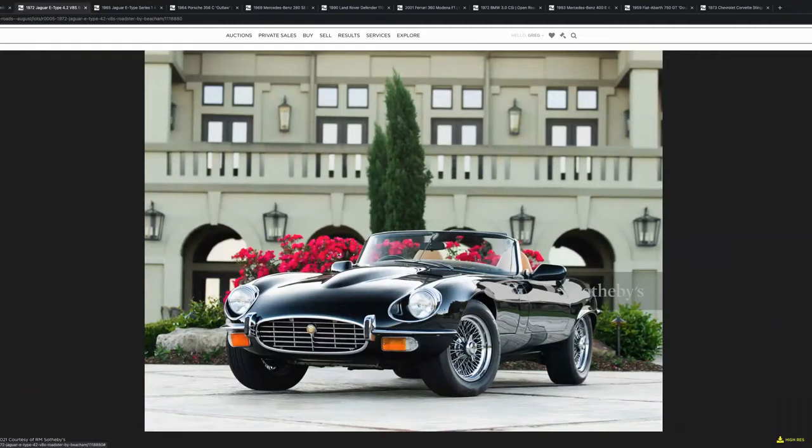It is a Jaguar. Look at that power hump down the middle of that long, sensuous bonnet, Greg. Wow, this is the kind of Jag you want to drive.